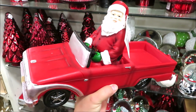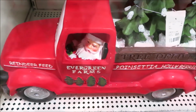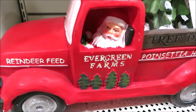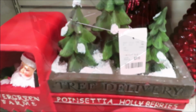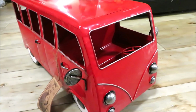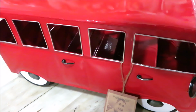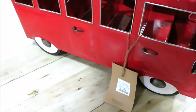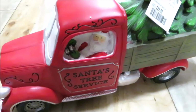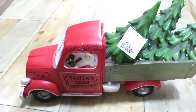And here's the ranchero I was referring to. This one is $16.99. It reminds me of what I have shared in the last few years at Hobby Lobby. Now here are some of their bigger vehicles. This has got to be close to 30 inches. They also have this red metal Volkswagen Bus. No tree on this one, but it's super heavy, made of metal, for $59.99. Now I did get to pull that Santa truck out for you guys to get a better look, $29.99.